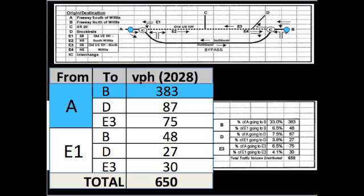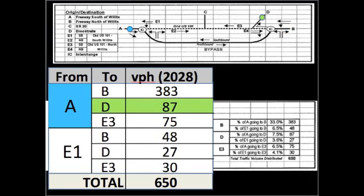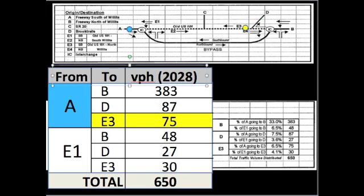So traffic originating south of Willits at point A and destined for points north of Willits, point B, this would be the true interregional traffic, Caltrans said would be 383 vehicles per hour. Again, that's projected out to the year 2028 and for alternative C1T, not the modified J. For traffic originating south of town, point A, and headed to Brook Trails, point D, Caltrans estimated that would amount to 87 vehicles per hour. For traffic originating south of town and destined for somewhere presumably south of Sherwood Road, let's say Commercial Street, that would be 75 vehicles per hour generated by that origin-destination combination.